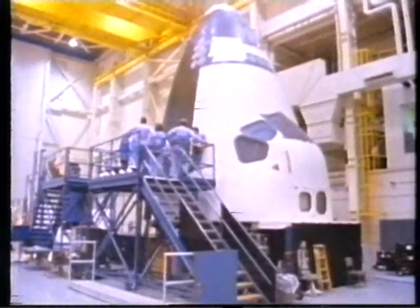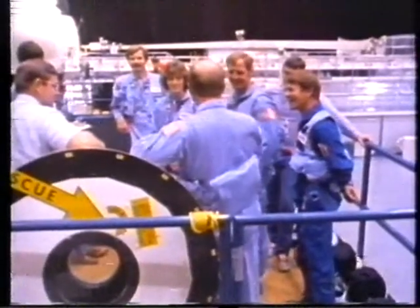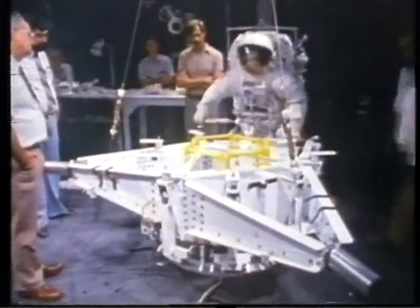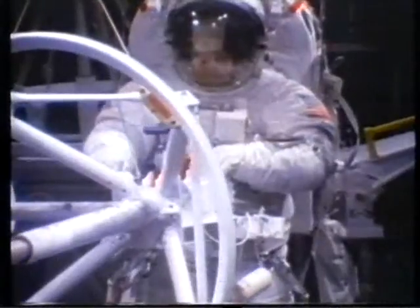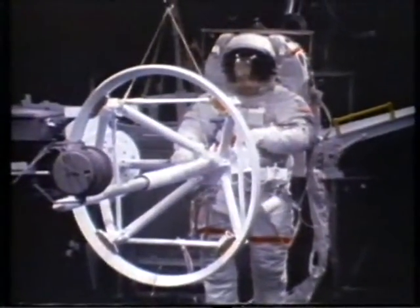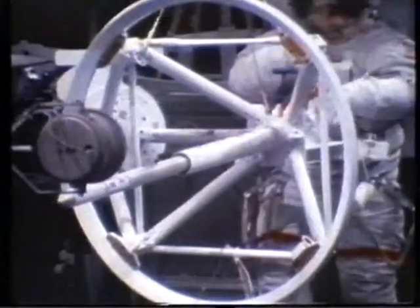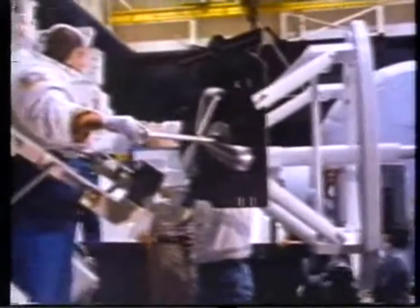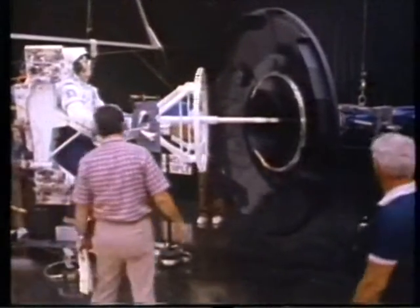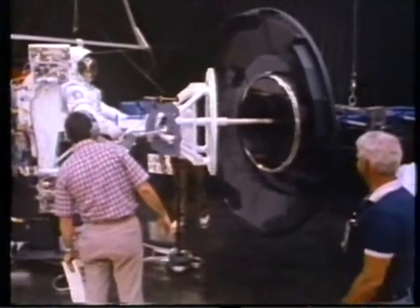A crew was named and began training as a team, with equipment designed and built specifically for the rescue of Palapa and Westar. Perhaps one of the most important elements of the retrieval operation was the Apogee kick motor capture device, or Stinger as it was called. It was the tool the astronaut would use, together with his maneuvering unit, to capture the satellite, stabilize it, and bring it back to the shuttle.